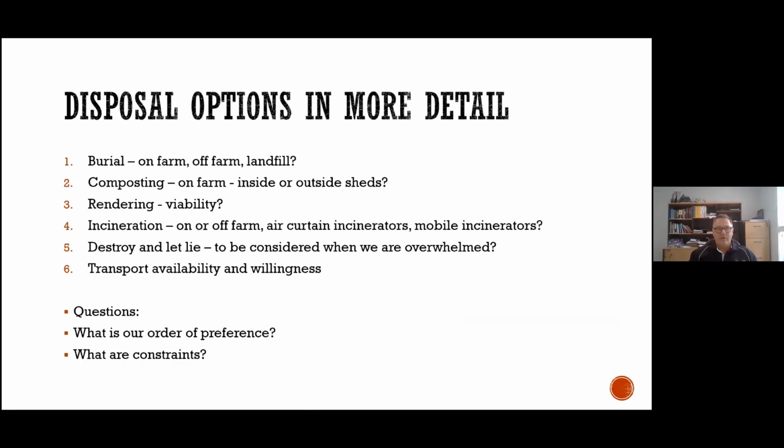Burial on farm, off farm or landfill. So there are options for burial. Brings into the issue of transport and the issue of contaminating other sites outside the infected property. Composting options inside the shed or outside the shed. Obviously inside the shed, your shed then becomes unavailable for decontamination until that product is taken outside the shed. But it may be a short-term option. You can start composting inside the sheds and move it outside the sheds or move it off-site when it becomes uninfectious.